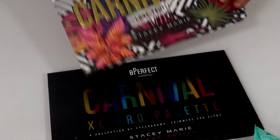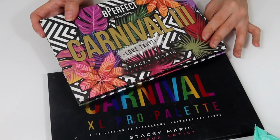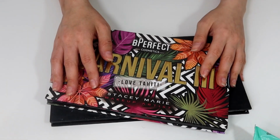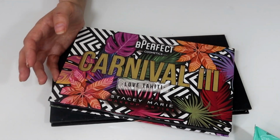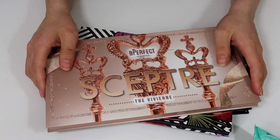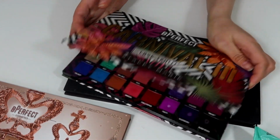Hey, what have we got now? I'm going to do these two together because they're sisters. And I've done so many videos on them, I don't feel like I really need to swatch many shades. XL Pro and Carnival 3 Love Tahiti from BPERFECT. I talked about Jeffree Star being stocked on BPERFECT in the video where I used the SCEPTRE palette. So if you want to hear my thoughts on that, you can go watch that. But we're just going to swatch because that's what these videos are about.